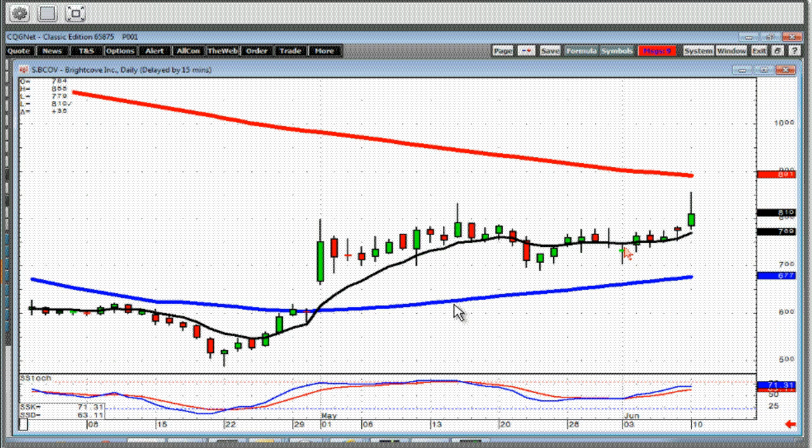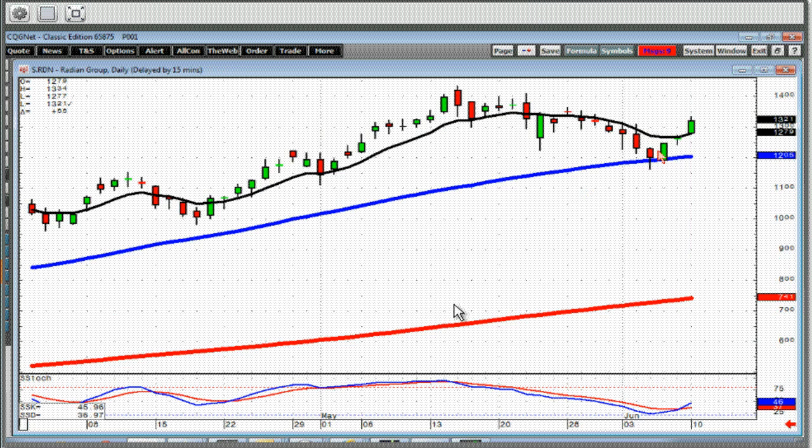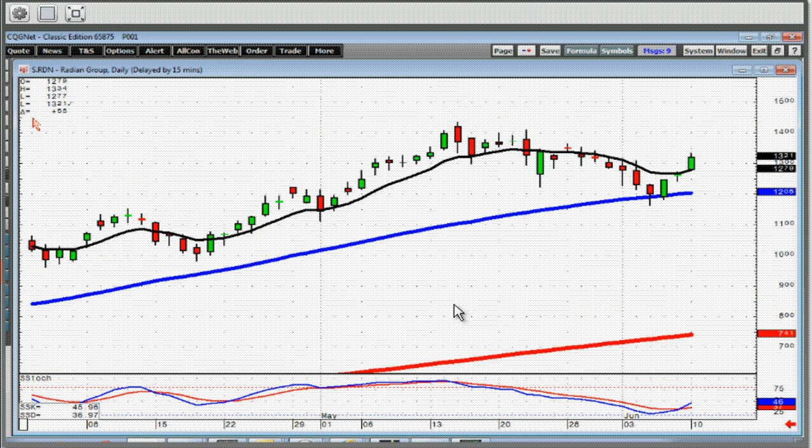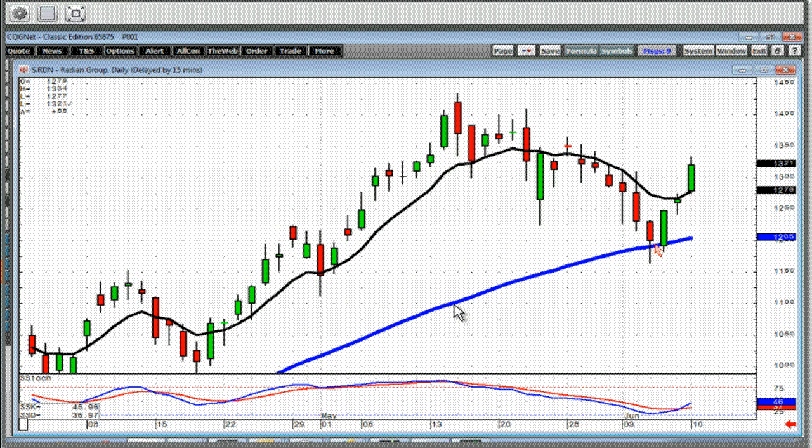BCOV. Here's another one where we got to that. Slow curve. Where's this one obviously going to go to? Probably up here at least to the 200, maybe even further. RDN was a very nice observe the obvious. Bullish engulfing signal. Let's make this big enough where it looks good. Bullish engulfing signal. Where? Right smack dab on the 50-day moving average.